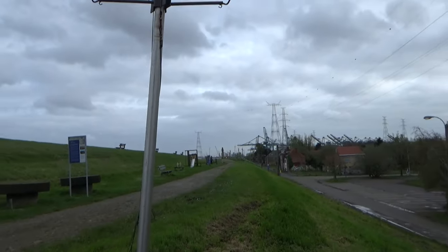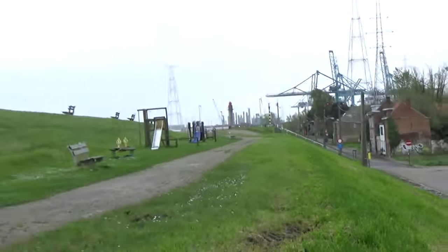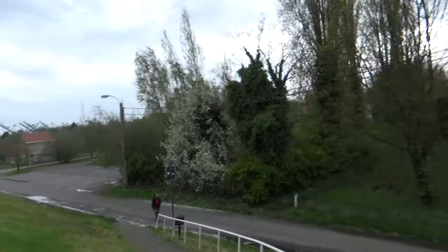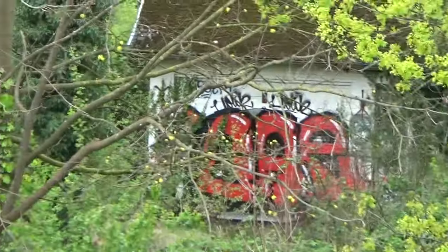More playgrounds. Somehow the playgrounds are at least the least affected by the graffiti. And the children play, that's not what the graffiti does. Let's sit on our butts and slide down.